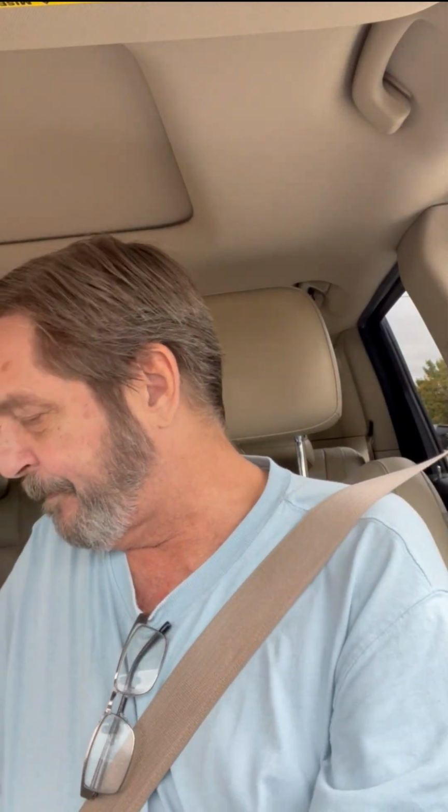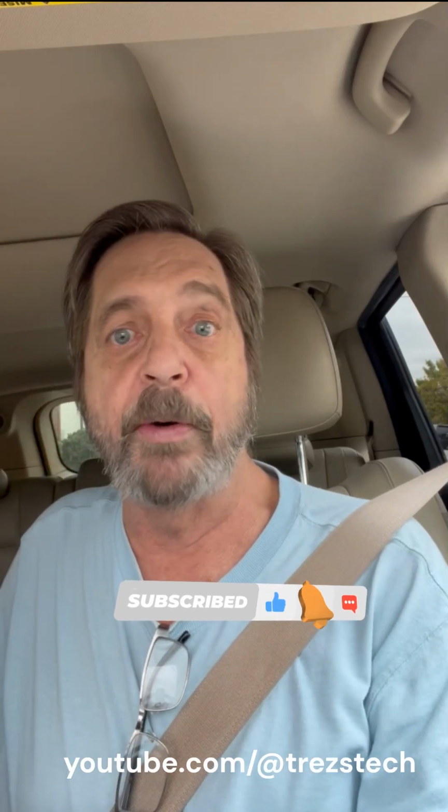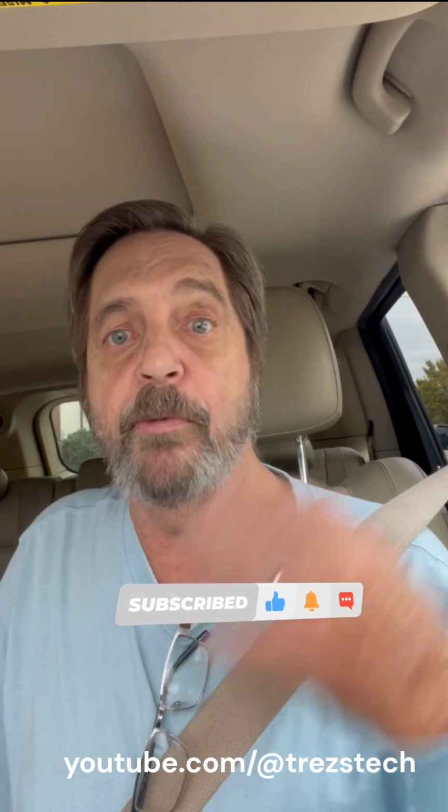Let's see, number 15, smart locks. We have smart locks. We use the Simply Safe system, like I said. Smart locks are great because you don't have to give out a key or a security code to someone that may be entering your house, or a caregiver coming in, or somebody cleaning the home, or even a family member you don't want to give a key to. You can control that remotely, and then with cameras you can see what's going on inside. So I think those are great.